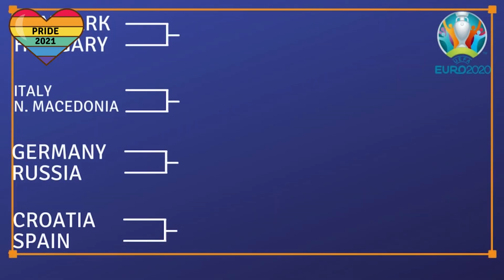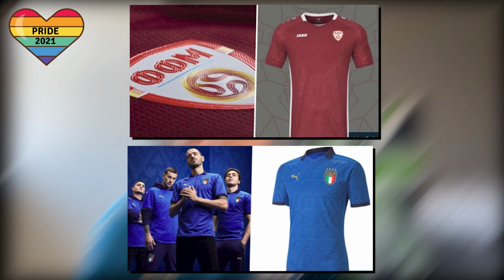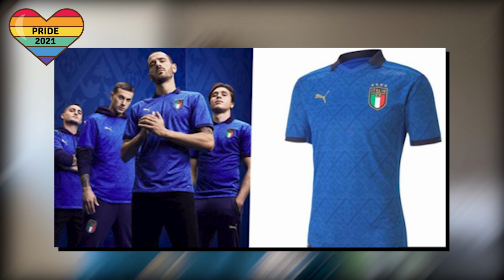Next matchup, Italy versus North Macedonia. North Macedonia really coming into this tournament with a quality offering, and I really do like their kit. However, for me, it has to go to Italy here. It's just such a classy kit. It's a quality kit, so Italy are going to go through.